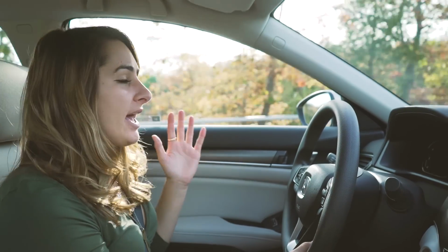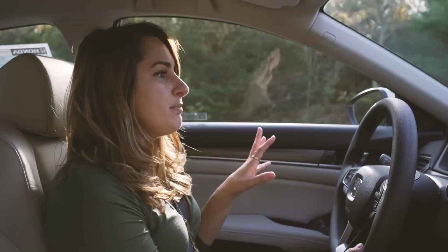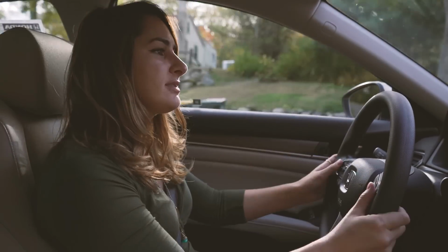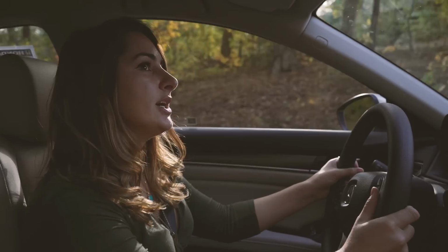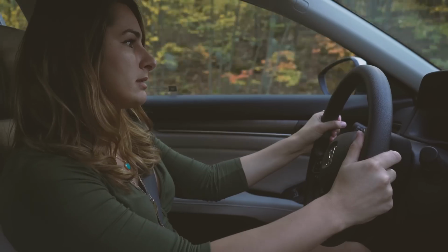Even though this is the LX base model, it is so comfortable. You might not get power seats or lumbar support or anything, but the seats are extremely comfortable. The seat position is awesome. I really like that the center console comes up high, the dash is pretty high up, and the seat is a little bit lower, so you kind of feel tucked in as you're driving. That's something that I really like. The windshield is really large, the mirrors are really large, there's a lot of visibility. So overall, aesthetically pleasing.